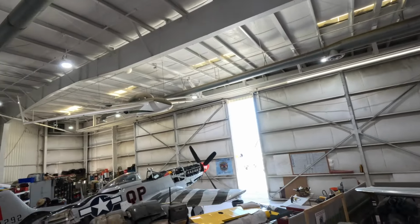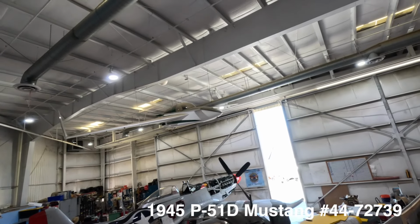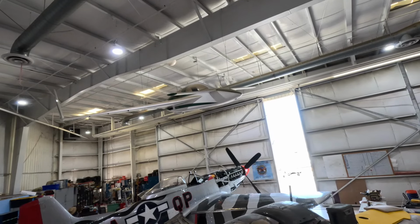Another Mustang, and up on top there's another Burt Rutan design up there. Well, this one looks like it's flyable for sure. This is their maintenance position.